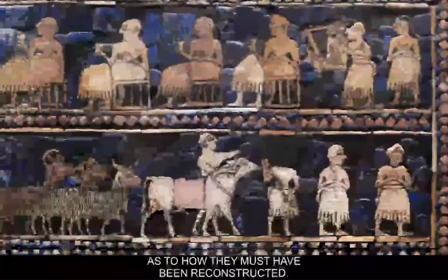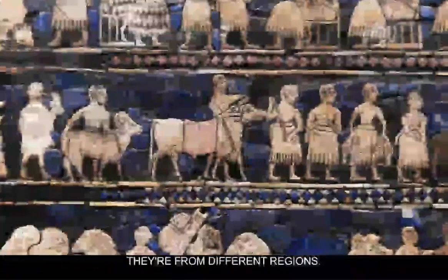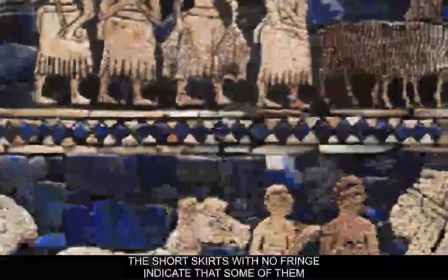In the second row, we have men with livestock, and they're leading the livestock and bringing food. There's some distinctions in the dress that indicate they're from different regions. For instance, there's a fish being carried by some men that indicate they're from the southern marshland. And then there's a costuming thing. The short skirts with no fringe indicate that some of them are from the northern region.